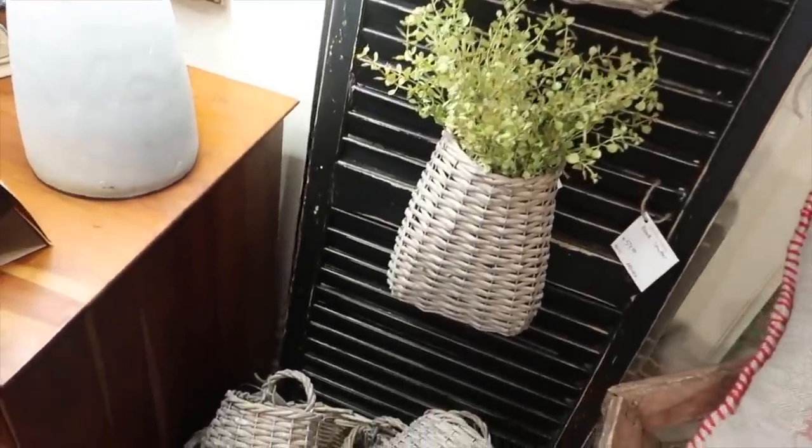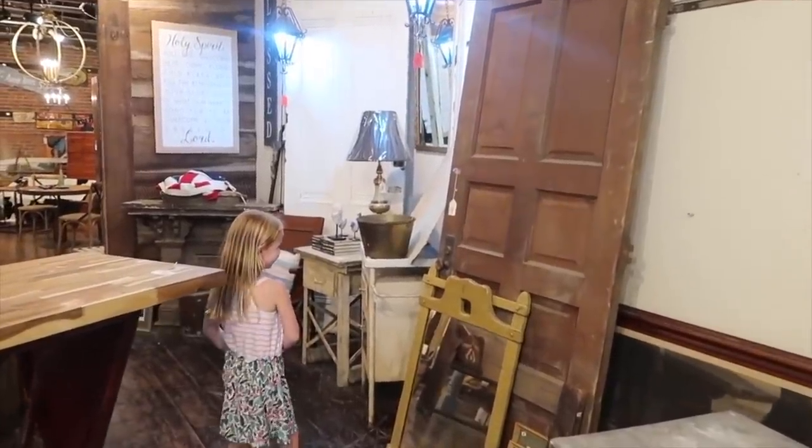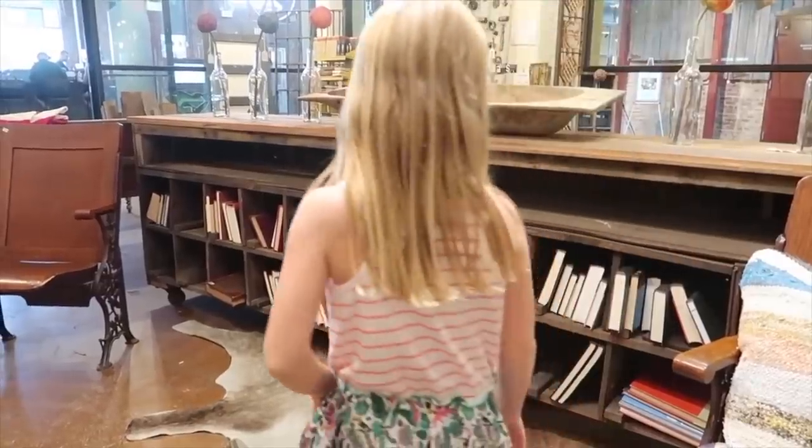I'm having a lot of fun decorating our new house, so I figured we'd pop into this little home decor shop real quickly. They have some adorable things. Having fun browsing, probably not gonna buy anything today, but it's still fun to get ideas. That's a giant door. It's like an old door, doesn't it? Look at that bookshelf, Maya, how cool is that?